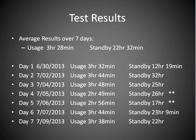So, after testing over a period of 7 days, I noticed that on average I had a usage of 3 hours and 28 minutes. So that must be like browsing the internet, playing games, taking pictures, all that regular phone stuff, talking on the phone, text messaging. And standby was on average 22 hours and 32 minutes.